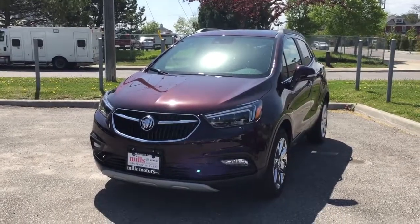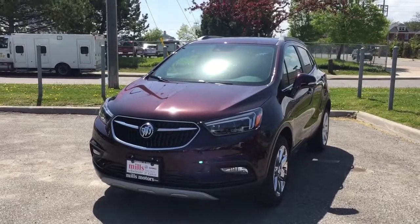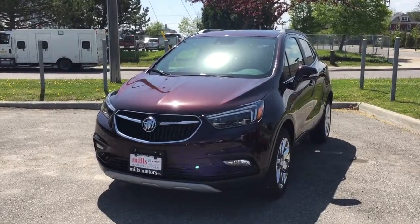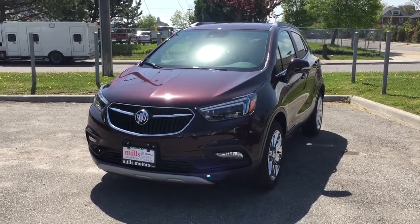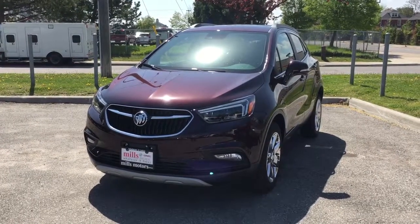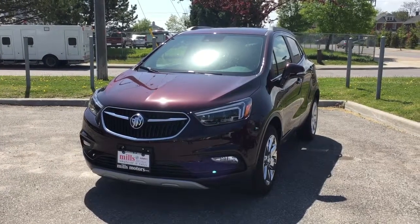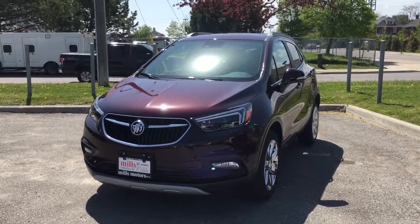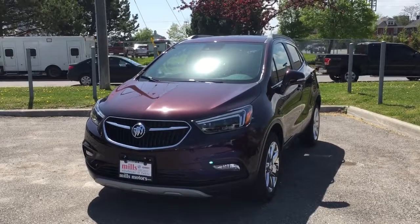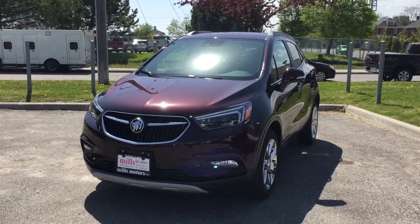So once again, this was a look at the 2017 Encore Premium all-wheel drive, shown here in the gorgeous black cherry metallic. And this vehicle is equipped with the safety and connectivity of OnStar. It also has its own 4G LTE Wi-Fi hotspot, so you can be on the internet while you're inside and on the move. If you would like to test drive this vehicle, come on down to Mills Motors, located at 240 Bond Street East in Oshawa, where we will always do whatever it takes.